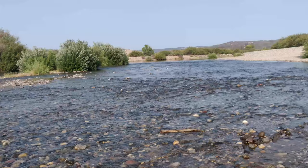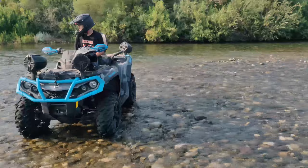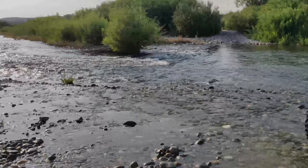After some riding, we found ourselves at the Yuba River, and the water was shallow enough to cross over to a small island in the middle of it. We called over the rest of the guys to come join us, and boy, did we have a blast in the water on this hot summer day.